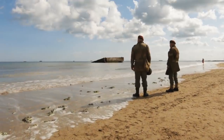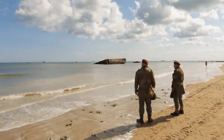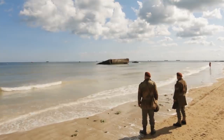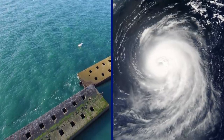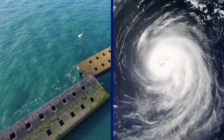They were meant to be used for 3 months, but the harbor at Gold Beach, known as Mulberry Harbor B or Port Winston, ended up being used for 10 long months, unloading as much as 18,000 tons of supplies daily. Its remnants are still visible today. Mulberry Harbor A was only partially built when it was severely damaged in a storm. It was abandoned the same month the harbors were put in place.